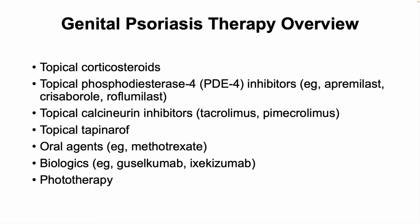But then we also have now systemic agents, right? We have oral agents, we have biologics. So we have this whole toolbox to choose from. But oftentimes, it can still be challenging, despite having all of these different options, trying to figure out what is the right option for our patients. So let's start a little bit with topical therapy.